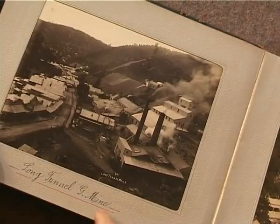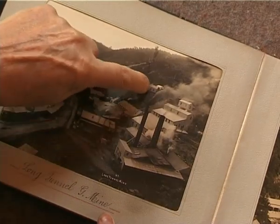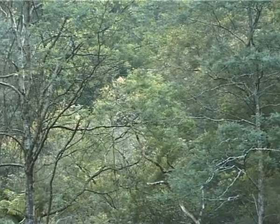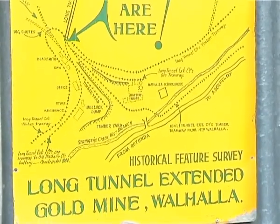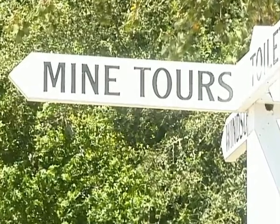The Long Tunnel mine, which was the most successful mine, was closed in 1914. The Great War started. People drifted away, and also the problem of the water as they had to go deeper and deeper to chase the reef, and the lack of timber. And all these facts together made it uneconomical for them to carry on. Now, the Long Tunnel Extended Mine is still open to some degree. It is our tourist mine.